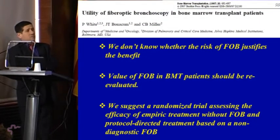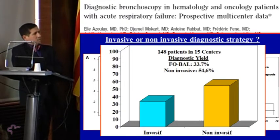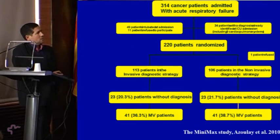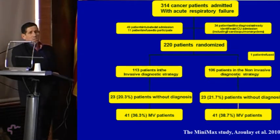So now we have two different strategies. We have the non-invasive tests combined together and the BL, which have, let's say, very close efficiency. And we performed a trial to compare management with or without BL in these patients. In this trial, we included 220 patients, and 106 had only non-invasive tests, and 113 had the BL and the non-invasive tests. And as you can see, in both groups the number of patients without diagnosis was about 20%.